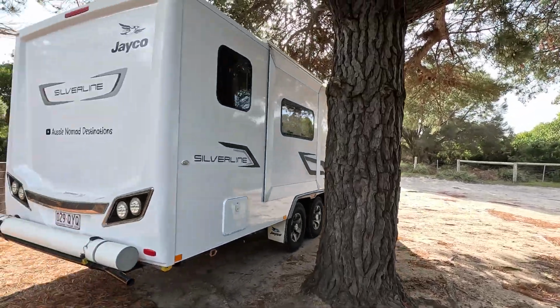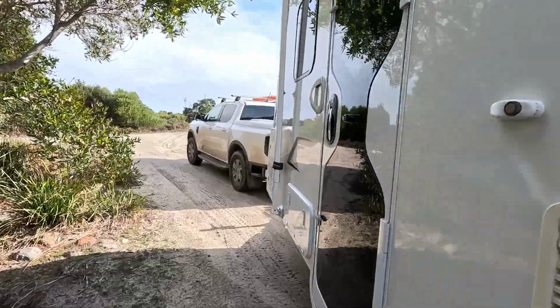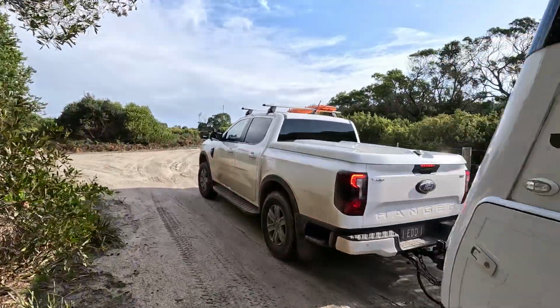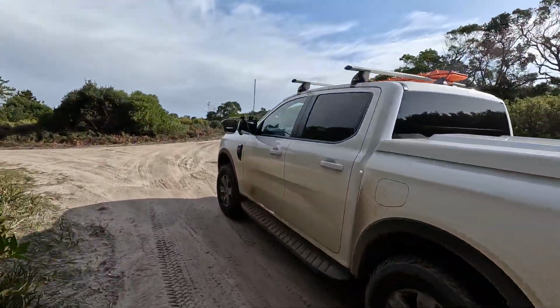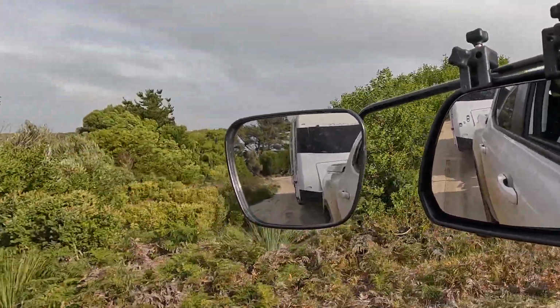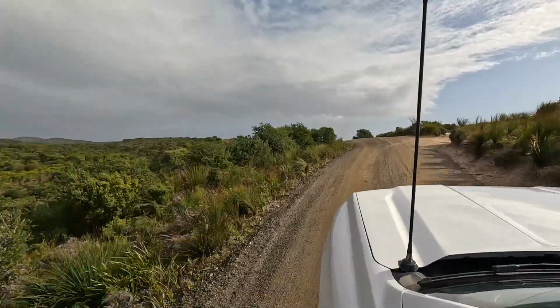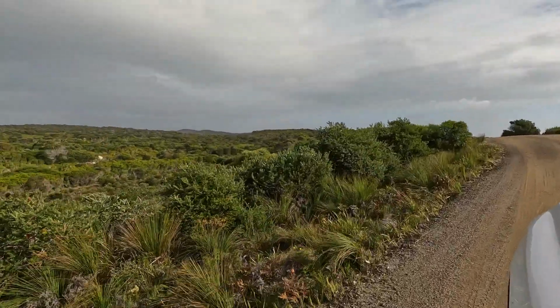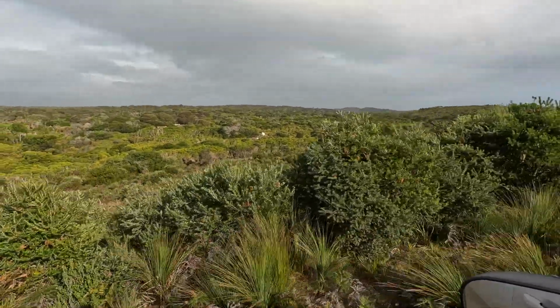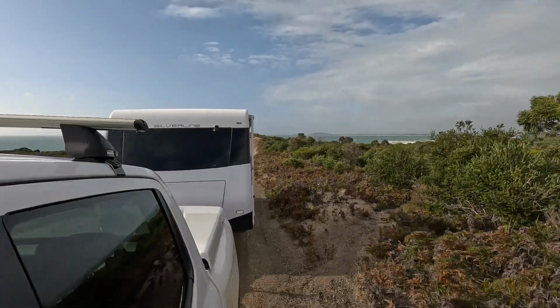So that's it for Waterhouse Point, done and dusted. Off we go to Gladstone. Waterhouse Point is a beautiful area. It's pretty remote, with the closest town being Bridport. We did have internet and phone reception, which we love, but the closest water and dump point is at Bridport, about 40 kilometres away.